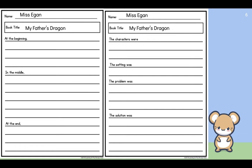Before we do this, I want you to try and brainstorm how you would summarize the beginning, middle, and end of the story. You can take out a piece of paper or a post-it note. You can pause the video and write this down and unpause when you're ready to see my summary of the beginning, middle, and end. Okay? So if we're trying to retell My Father's Dragon, here's what I would say.